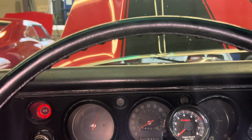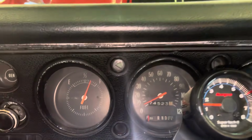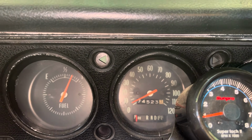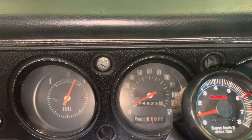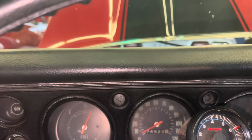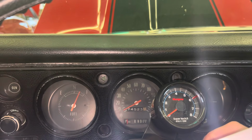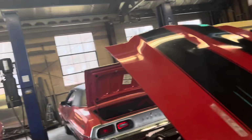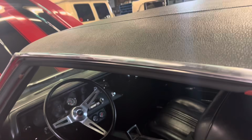Should start. Though it was moved to floor shift. Really healthy engine in this car now, putting out probably 500 horsepower or more. Aluminum headed 454. Very healthy.